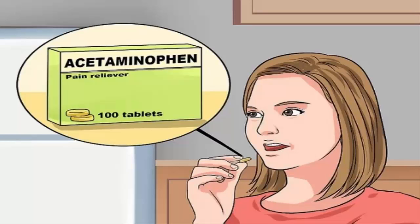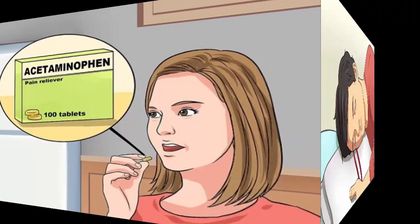Aspirin can also be used to reduce fevers in adults, but it should never be given to children, as it has been linked to a serious disease called Reye's syndrome. Keep in mind that these medications might make you feel better, but they will not treat the underlying cause of your fever. If you suspect that you have some kind of bacterial infection, it is extremely important that you see your doctor and take all of your prescribed medications.